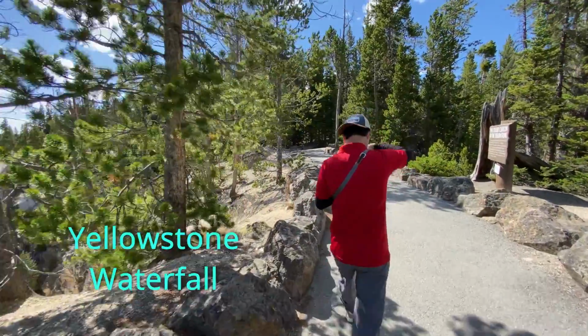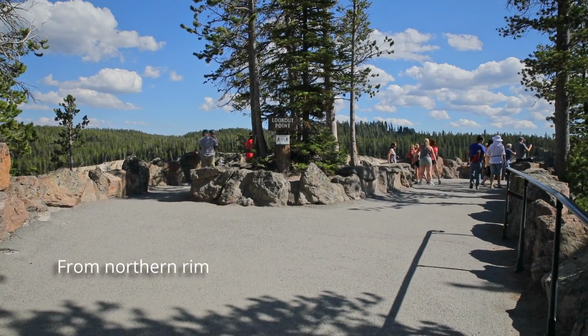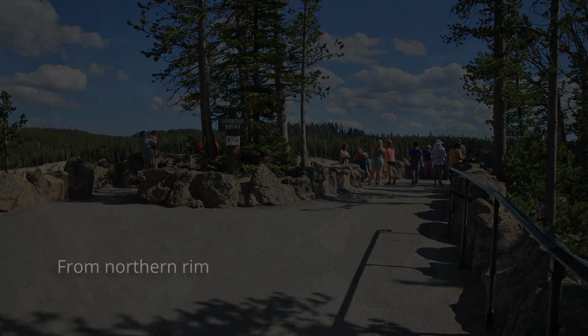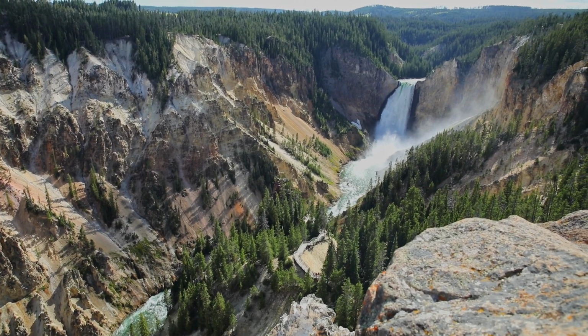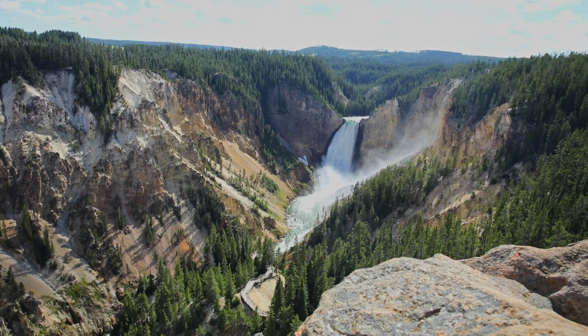You can view the waterfall from the northern rim or the southern rim. Both will provide a nice view, you can't go wrong with either one of them. They will also have a nice hiking trail along the rim too. But since we're short on time, we had to skip it.